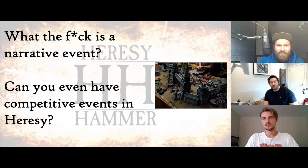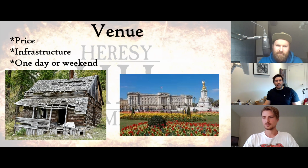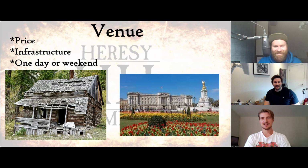Right. Should we have a look at the next one? There's some great discussion there. So this is more a logistical kind of thing when you're thinking about your day. Probably the very first thing you're going to start thinking about is the venue. And that's Surrey Spartans on the left hand side. I have not been to Surrey Spartans, but I've heard terrible things about the asbestos-ridden shed that those guys play out of.